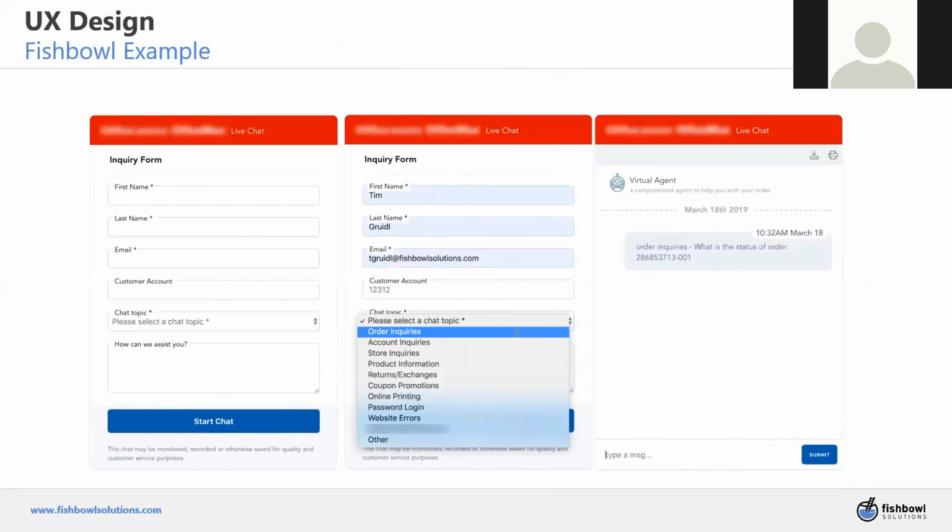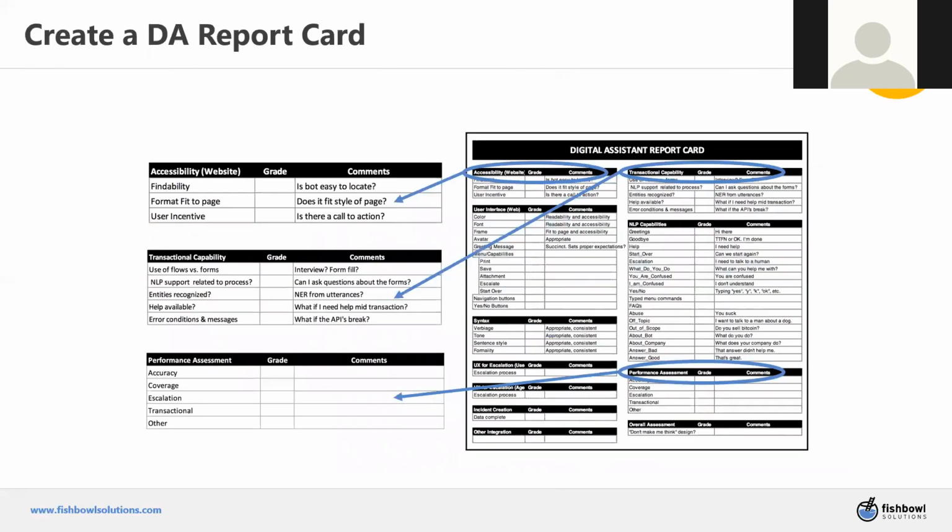So you're picking the reason that you have a service inquiry, and then getting over to the conversational interface to get those questions answered. A really important part of this is, again, over time, as you have it built, you're going to be into testing mode and really creating a scorecard for how it's performing.